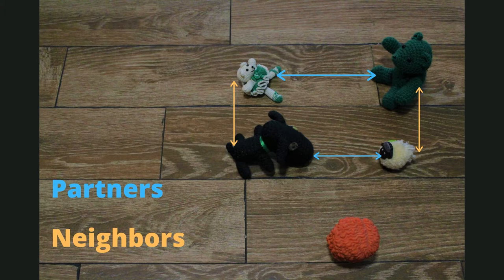From here, we like to acknowledge you're in the right place. Your partner is standing across from you, give them a little wave. And the couple below you, if you're at the very top of the dance, those are called your neighbors. Go ahead and wave to your neighbor, little hello.